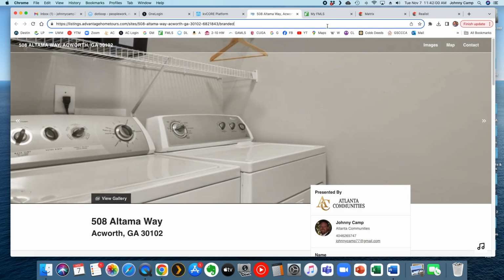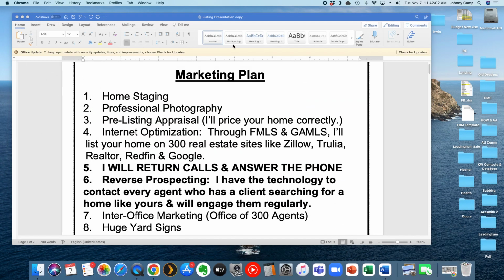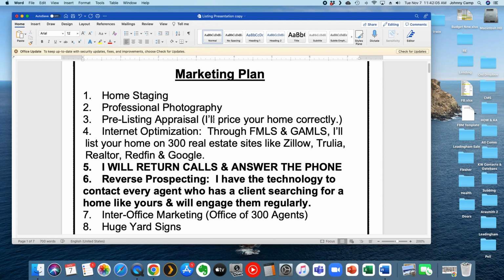And then finally, the next thing I'm going to do is pay for a pre-listing appraisal. That way we price your house correctly. I think it's important to price it correctly the first time, because if we don't price it right, it'll sit on the market. There's a stat I meant to show you earlier, but if we have to have a price reduction, it stays on the market like 3 months, and we want to try to avoid that. So we want to try to thread that needle, not give your house away, but price it correctly so we get as many people in there as we can in the first 2 weeks.